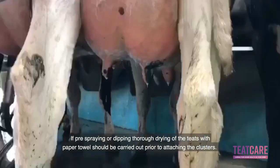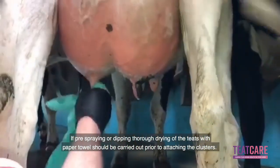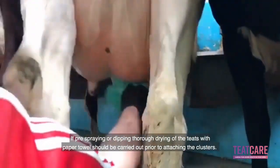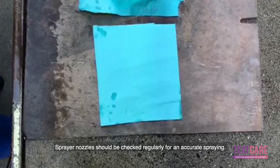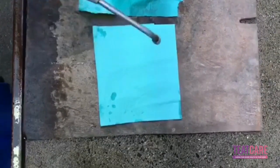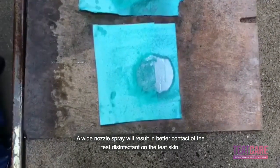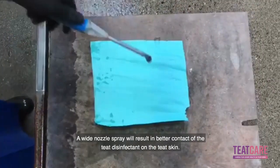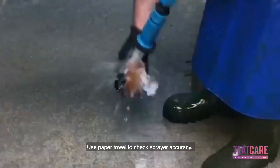If pre-spraying or dipping, thorough drying of the teats with paper towel should be carried out prior to attaching the clusters. Sprayer nozzles should be checked regularly for an accurate spraying. A wide nozzle spray will result in better contact of the teat disinfectant on the teat skin. Use paper towel to check sprayer accuracy.